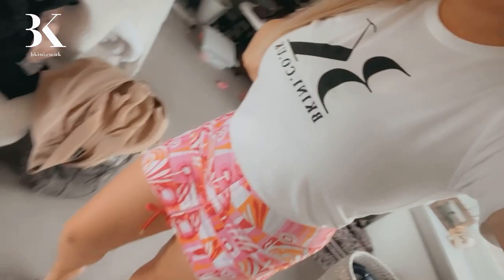So I am gonna curl my hair, but this is my outfit for today. I'm gonna wear a blazer over the top as well. Just gotta think what color, pink or red.